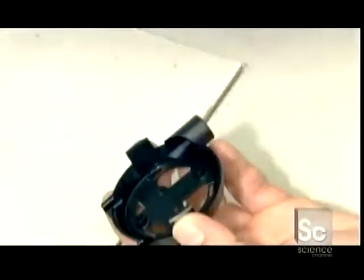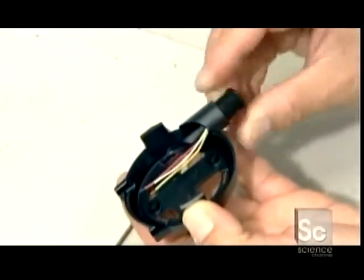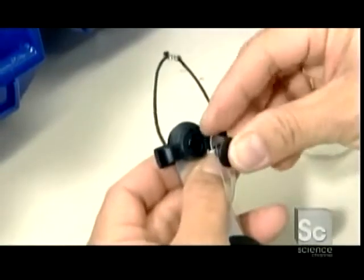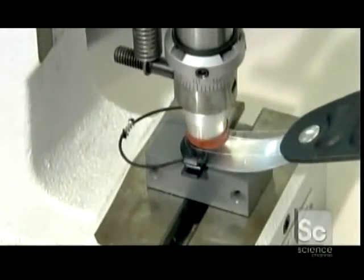The next technician installs a connector for the headphone's audio cable in a plastic strain relief. An adjustable band will allow the headphones to fit on heads of all shapes and sizes. The operator presses the parts together with a hydraulic tool.